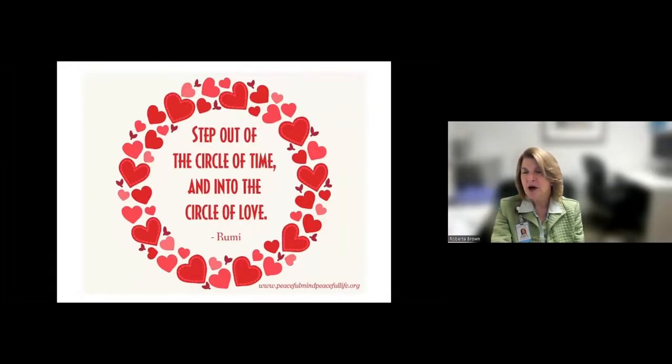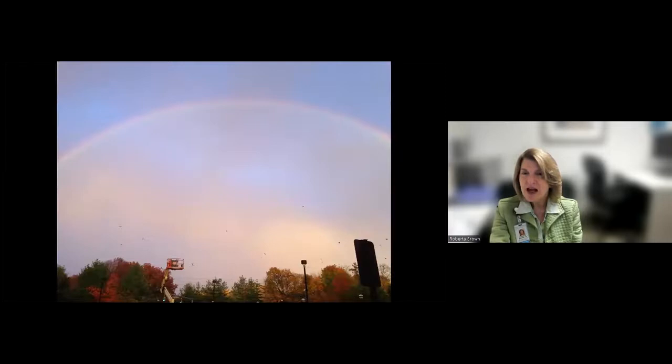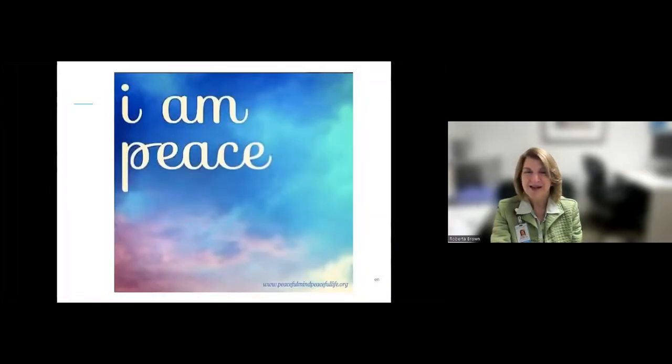This is from Peaceful Mind, Peaceful Life, and peace is really our natural birthright. So I try to breathe in peace, breathe out peace. That's another mantra that I use. And here's something in nature that brings me joy, seeing the colors of the rainbow. I am peace. And it can be a great mantra to repeat to ourselves. And when you're feeling stressed, you can just say, let me just breathe in and breathe out that I am peace.